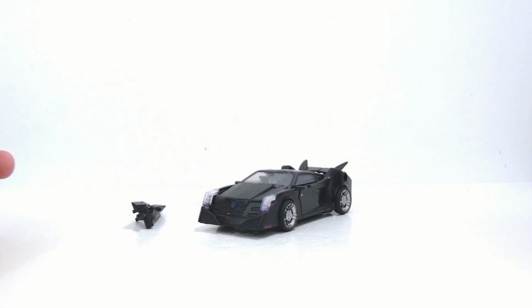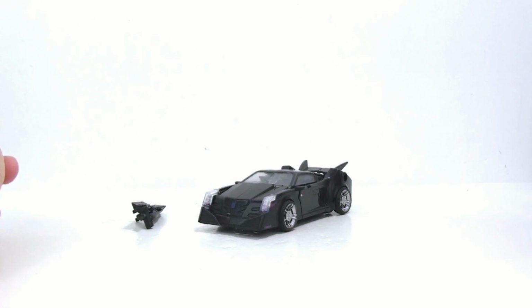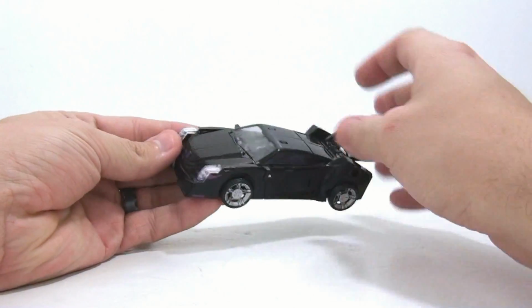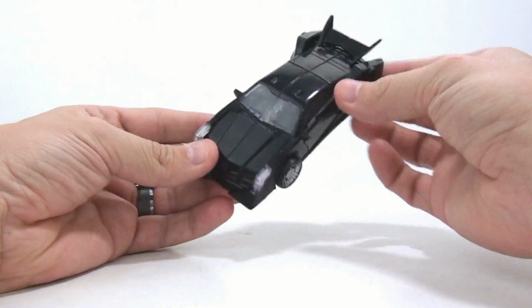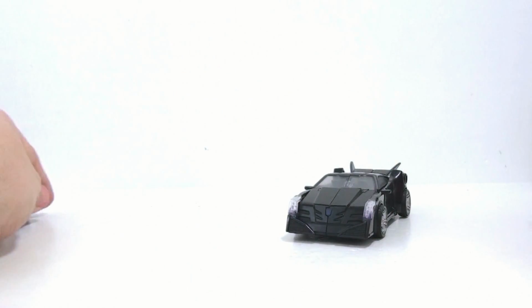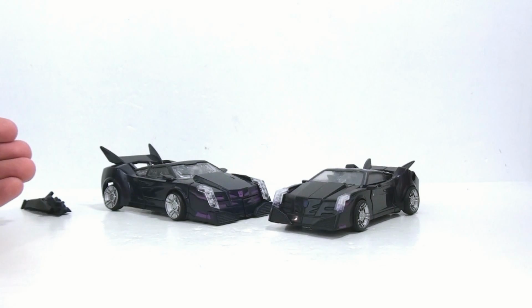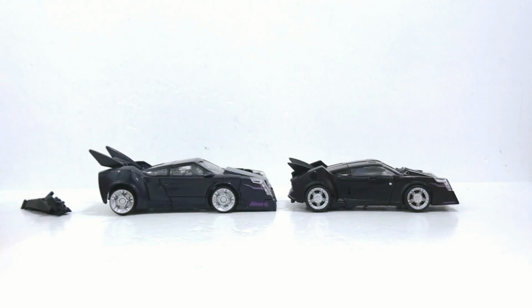Alright guys, so here we have the Transformers Prime Robots in Disguise Deluxe Class Vehicon Bert opened up and in its vehicle mode. And as you can see, Bert is a very nice, absolutely gorgeous looking car. Very similar to some kind of a Cadillac, and it's absolutely gorgeous. Now, again, just like many other people, they've complained about the size of this guy. Here he is, and here he is next to his first edition counterpart, Lloyd. So as you can see, Bert and Lloyd are ridiculously different in terms of their sizes.